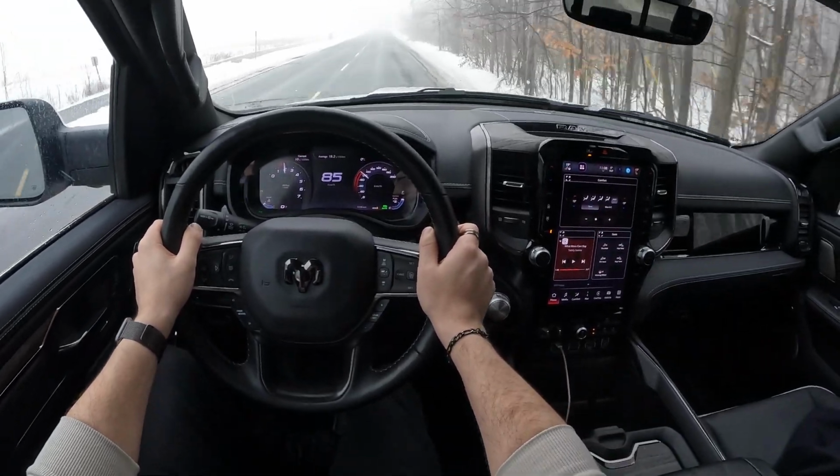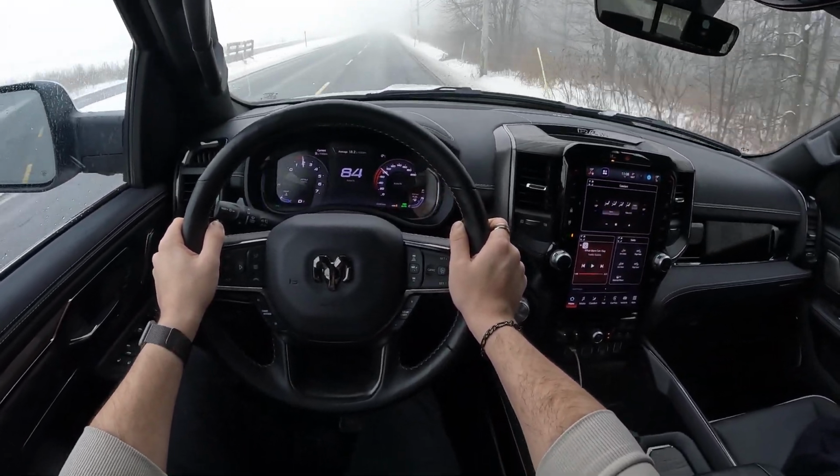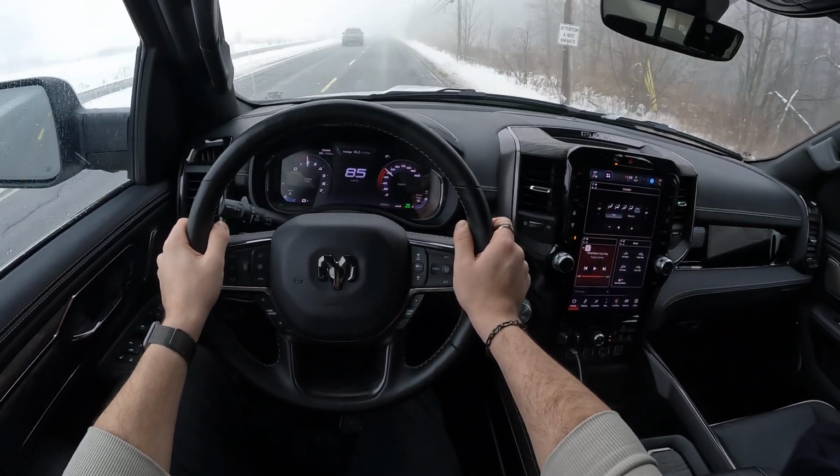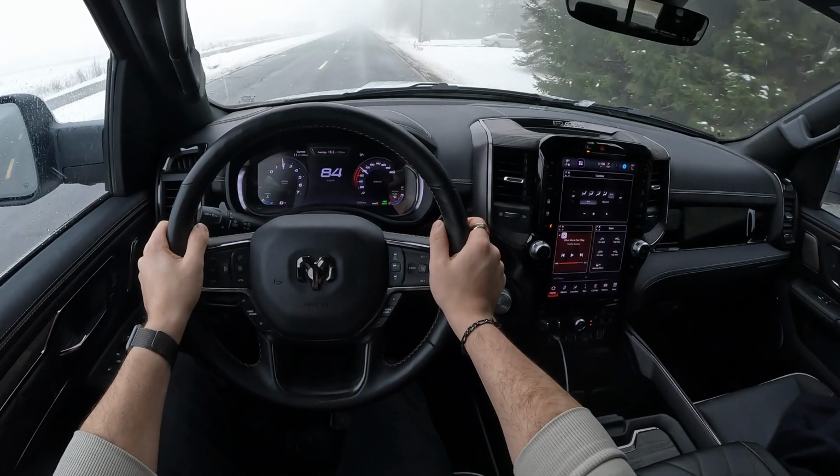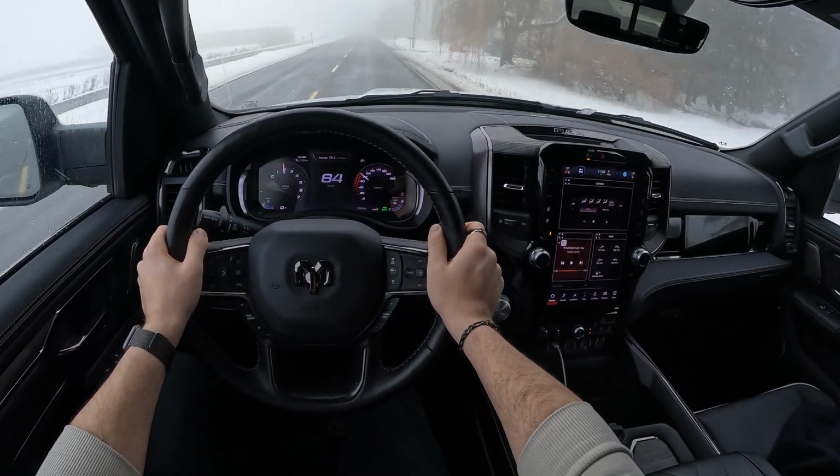I think the facelift is very good. I like the luxury items in here. I like the look of it a lot. I like the interior stuff. It's very comfortable, very spacious and stuff. It just lost its personality to me.